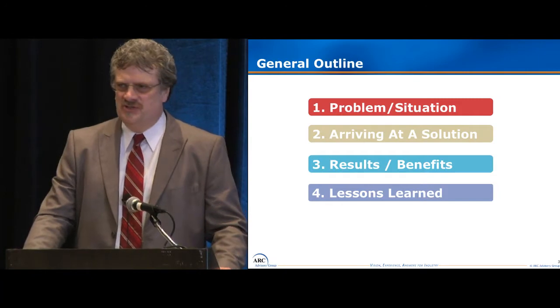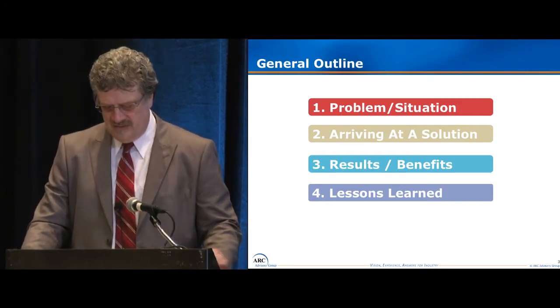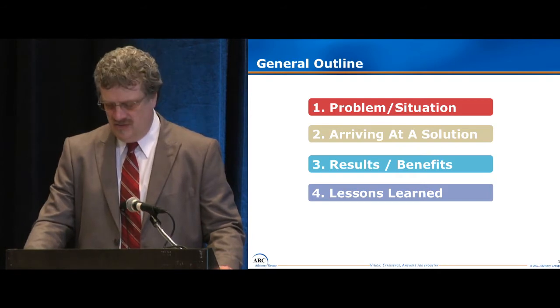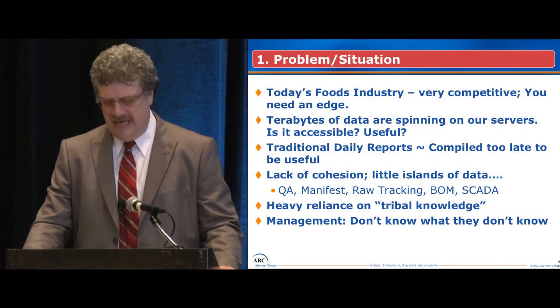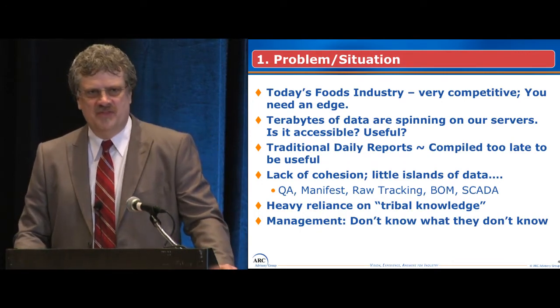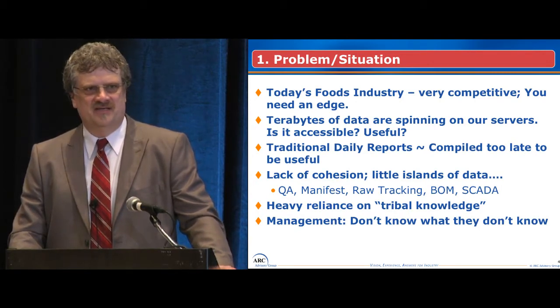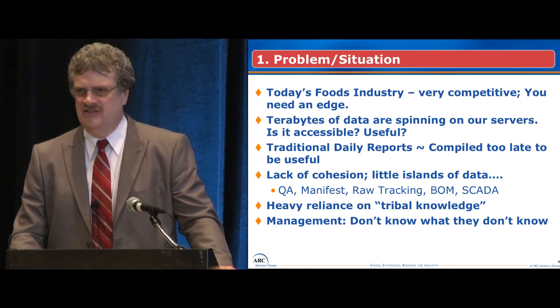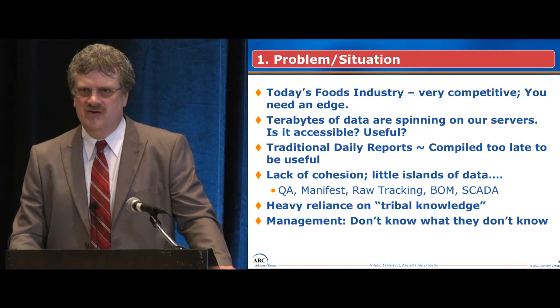Well, this will come as no shock to anybody sitting out there. I know competition isn't anything new, and everybody needs an edge, no matter how slight or how you get it. This is a common theme this week. We have drive after drive, terabytes of data spinning on our file servers, and are we really getting a value out of it?